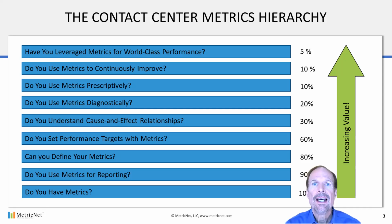And finally, if you work your way through the first 8 success factors, the 9th factor, achieving world-class performance, is pretty much a given. Now, I hope this doesn't seem complicated, because it's not. But it's surprising how few contact centers take metrics seriously enough to go beyond the observational mode of metrics to diagnosis, prescription, continuous improvement, and ultimately to world-class performance.